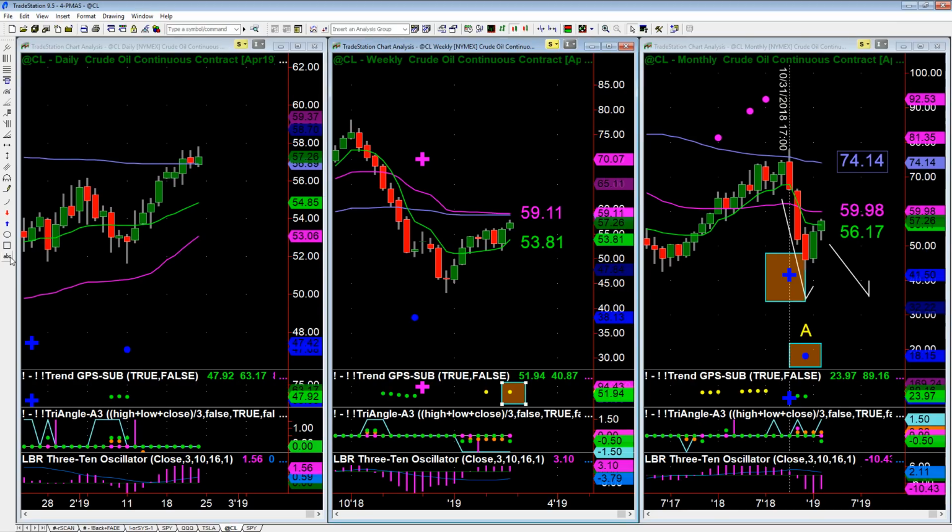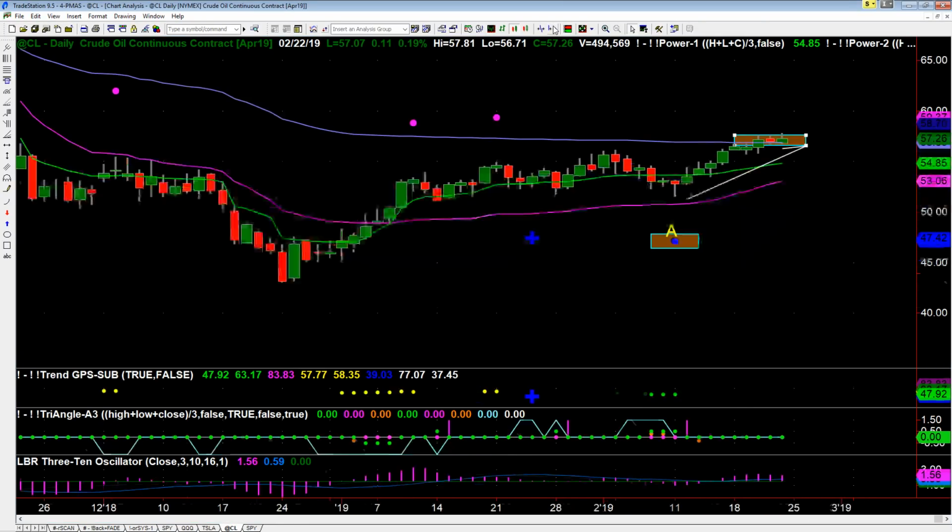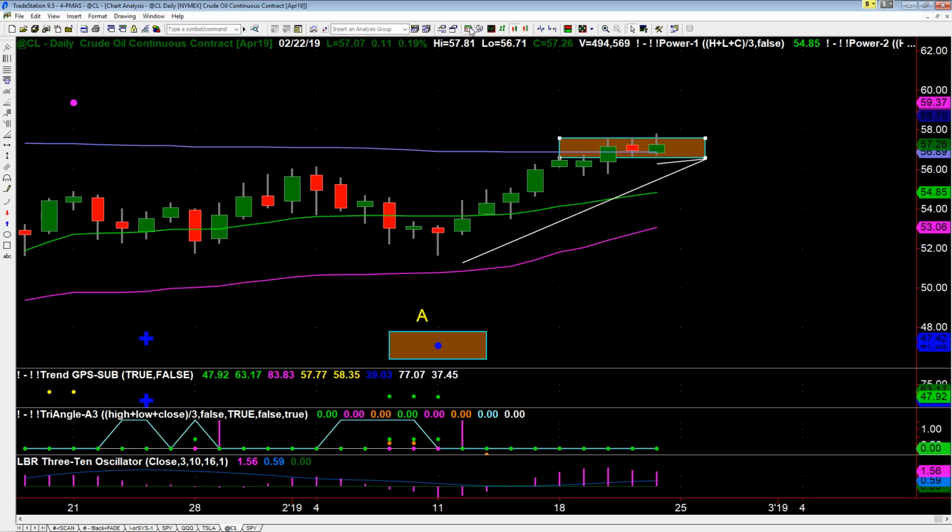Now, finally, on the daily chart, well, right away, you should see this blue dot. That's a confirmed long signal, labeled 0.8. So on the daily chart, crude oil has been going up, and for the past 3 trading days, it hit the purple line and kind of stalled there a little bit. It stopped right there. Let me pull up this chart and make it bigger.